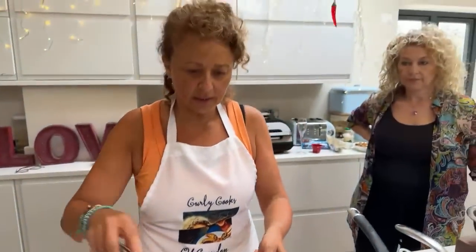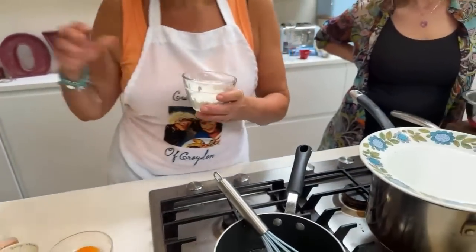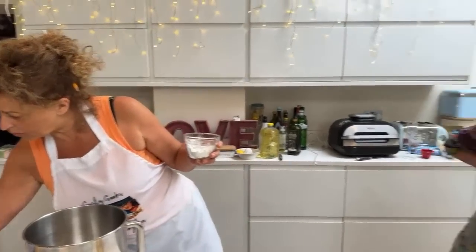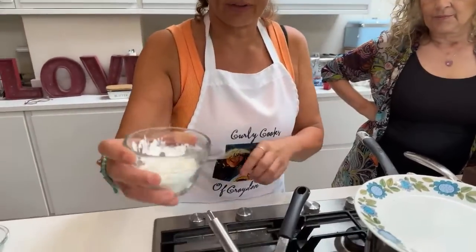So we're going to bring that up to the heat. We've got 50 grams, is it 50 grams? Let me check, of corn flour. 25 grams of corn flour. What does corn flour do, Mark?